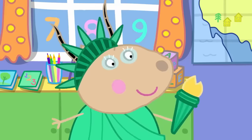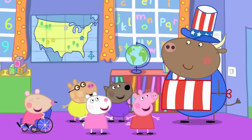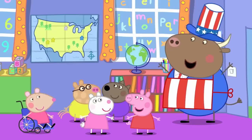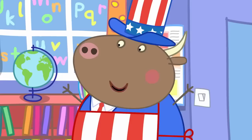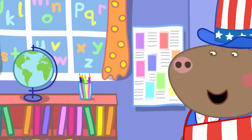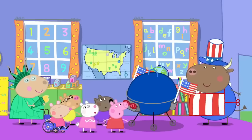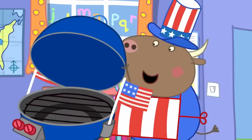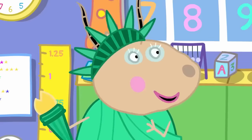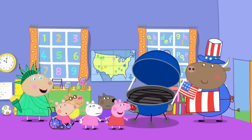Mr. Bull has just been on holiday in America and has agreed to share some of the things he loved there with us. Let's start with an American party called a cookout. We can cook together using my new barbecue. I'll be the grill master. Ooh. Mr. Bull's barbecue is very big. Oh, thank you, Mr. Bull. But we will have our barbecue later and outside. Righto!